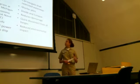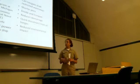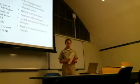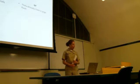I said they reduce environmental impact because if they get hit during a collision, there's an emergency quick release, so the barge will just detach, and that's a good thing because tankers have... I think I put this in later.